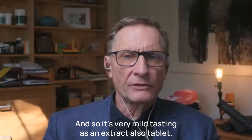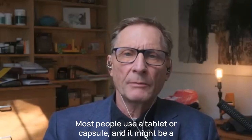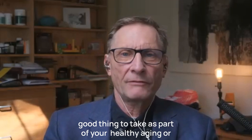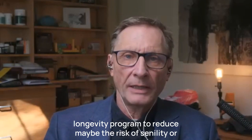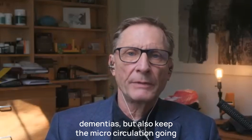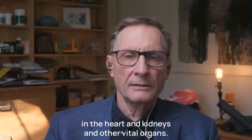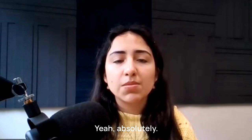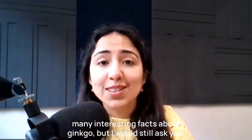It's very mild tasting as an extract, also a tablet. Most people use a tablet or capsule. And it might be a good thing to take as part of your healthy aging or longevity program to reduce maybe the risk of senility or dementias, but also keep the microcirculation going in the heart and kidneys and other vital organs.